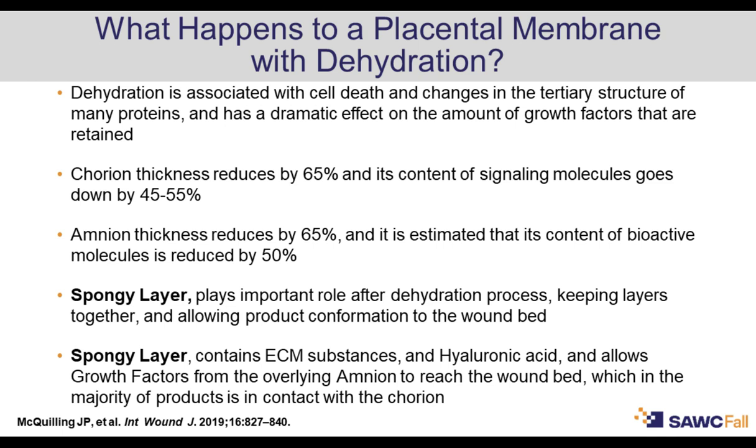Now, this is for me my favorite class of products because it has multiple advantages. Some of them were already pointed out by Dr. Rader. They're easy to use. You don't have to be a trained person with advanced hand skills to apply it. It's a kindergarten level application technique. You just put it on after you have cleaned your wound. Dehydration is associated with cell death and a significant reduction of growth factors and signaling molecules compared to the fresh placenta.